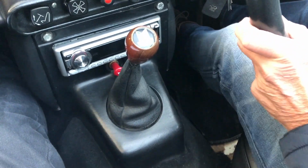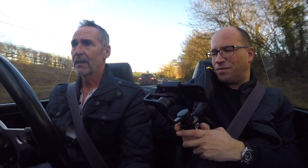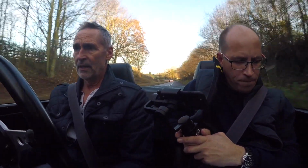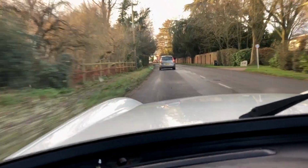If I just get some footage of Gary driving through the gears. How's the clutch feel? Feels really good. The clutch was replaced not that long ago, prior to my purchase of the car, so the clutch is very good. It drives beautifully. Very responsive. Overdrive is very smooth when it kicks in. Yeah, it's lovely. So drive in, back out again.